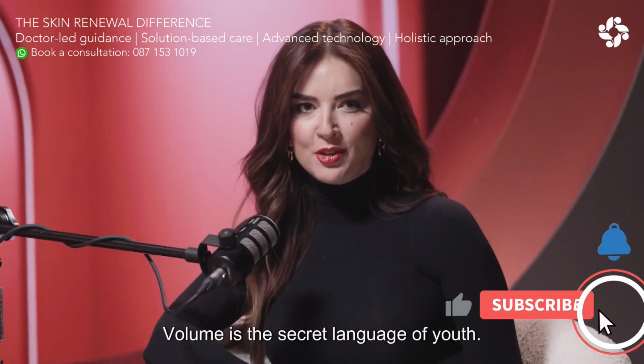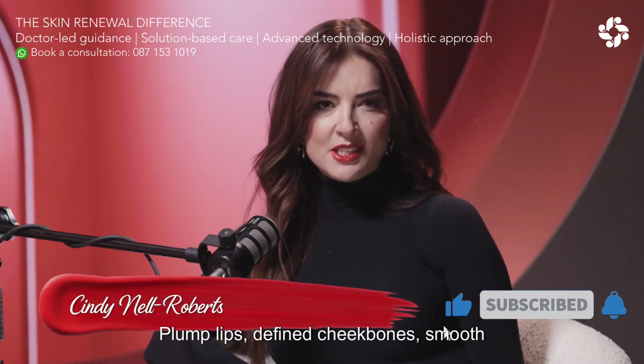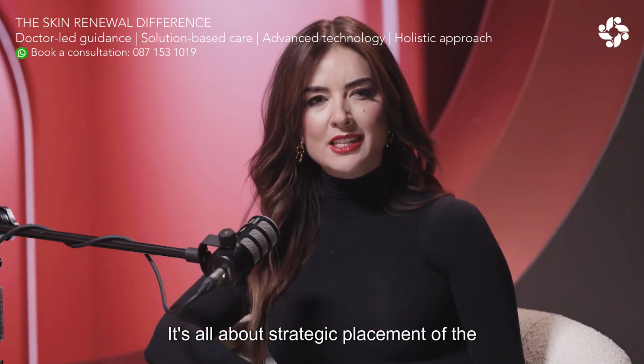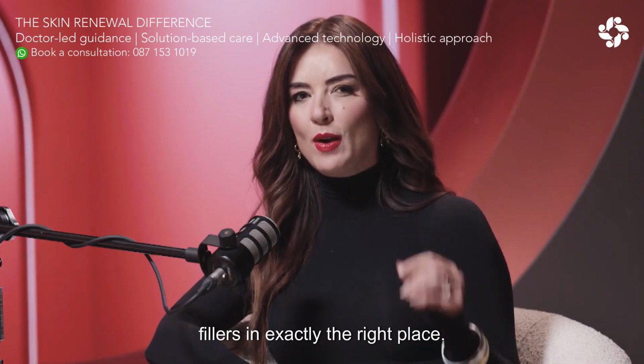Volume is the secret language of youth. Think about it. Plump lips, defined cheekbones, smooth under eyes. It's all about strategic placement of the fillers in exactly the right place.